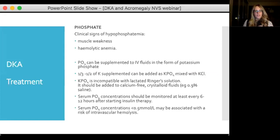Serum phosphate should be monitored every 6 to 12 hours after starting insulin therapy. The frequency depends a little bit on the rate at which it's dropping or potentially increasing. But the number to have on your radar is that a serum phosphate concentration of less than 0.5 millimoles per litre is probably going to be associated with intravascular hemolysis. So certainly anything lower than that probably needs to be supplemented, or if it's heading in that direction, you probably need to look at supplementing it.